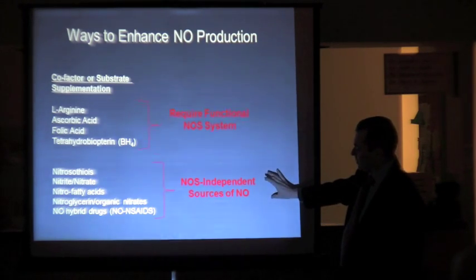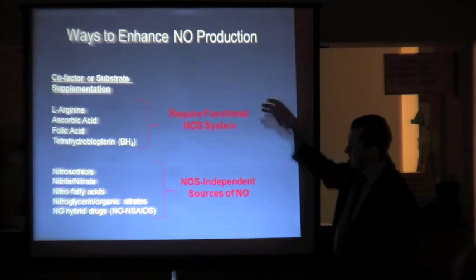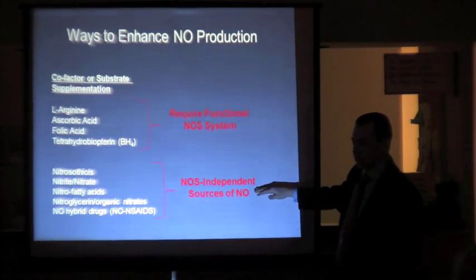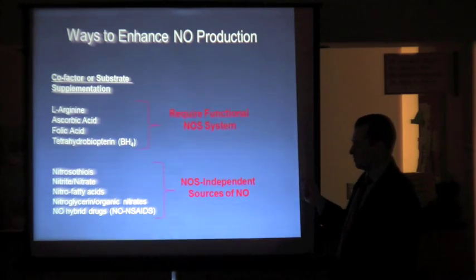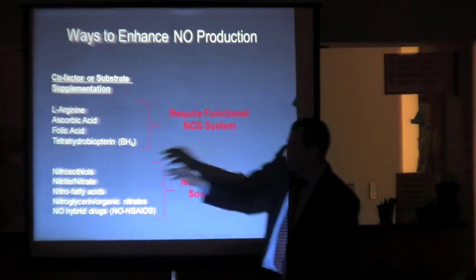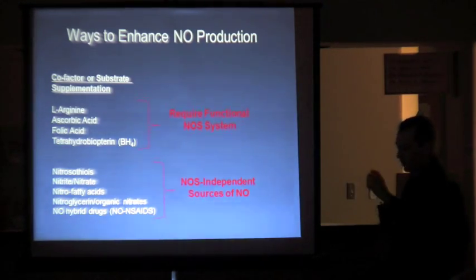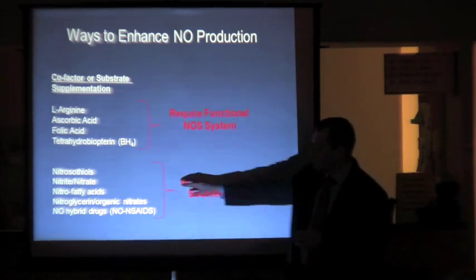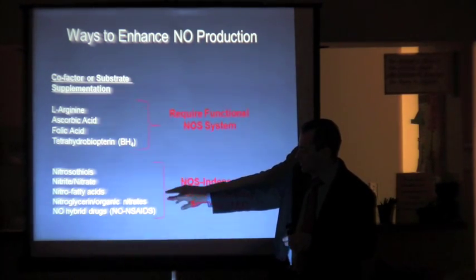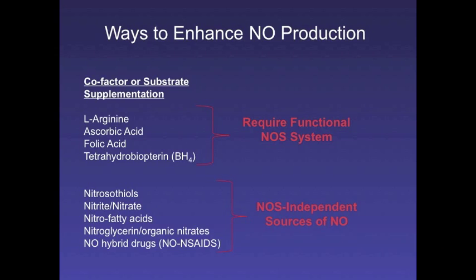So what we've been trying to figure out is how do we overcome this broken nitric oxide synthase system and give these NOS-independent sources of nitric oxide in a way that's natural, that's found in nature, and it's not a small molecule drug. And we've recognized you can do this through a number of different strategies. One is nitrosyl thiols, where NO is bound to a molecule like glutathione. Nitrite and nitrate are natural components of the diet. There's nitrofatty acids, where nitric oxide can bind to essential fatty acids like oleic or linoleic acid.